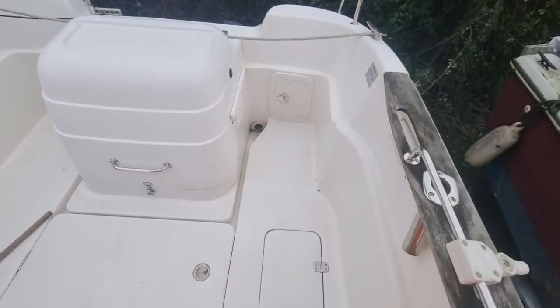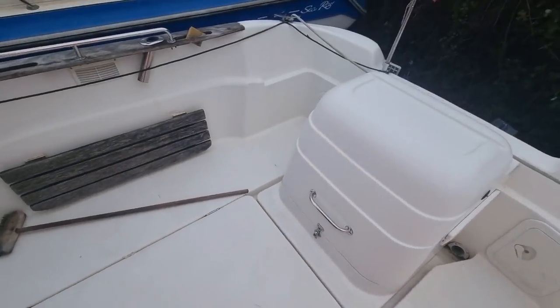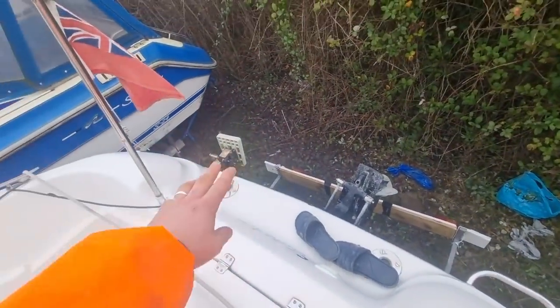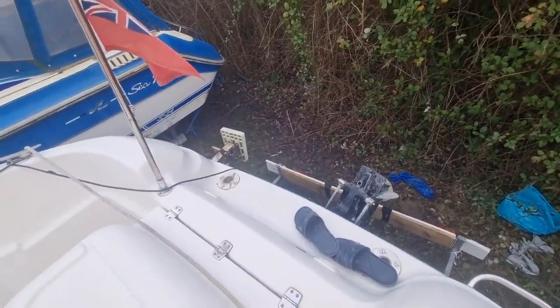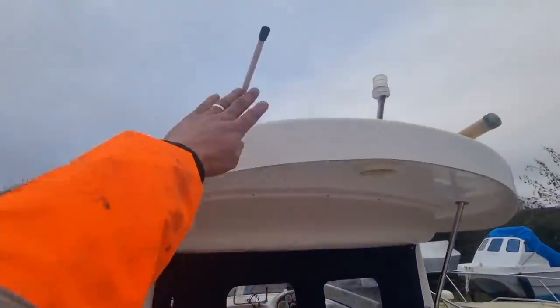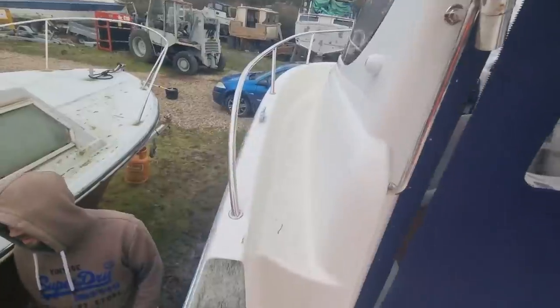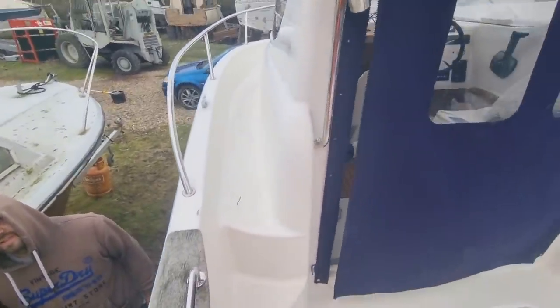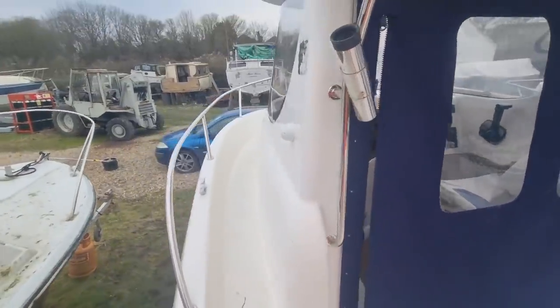And there she is. Nice and shiny. Yeah, I'm over the moon with her, man. Really, I'm over the moon with her. Got the auxiliary engine there. Gonna get a nice angling anxiety flag for this. Aerials come up. Sorry, mate. These bits here, I'll chuck them in and leave them down there for now for everything.